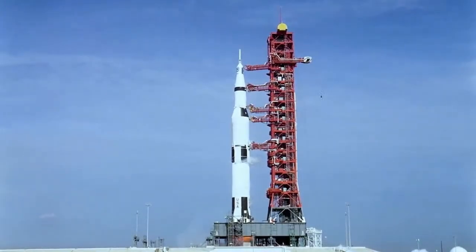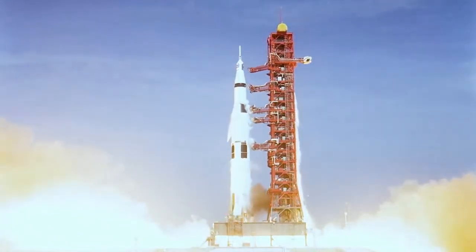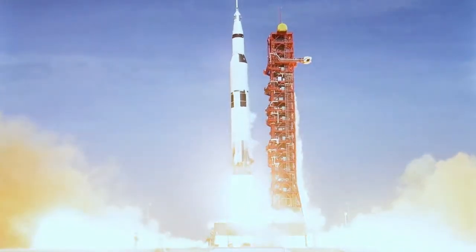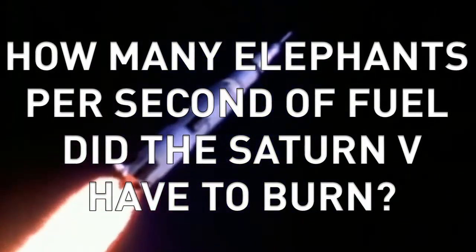Saturn V is the largest rocket that's ever been flown, so it required quite a bit of fuel to lift the Apollo missions to the moon. Now, if we could measure the amount of fuel per second used by the Saturn V in the weight of elephants, how many elephants per second of fuel did the Saturn V have to burn?